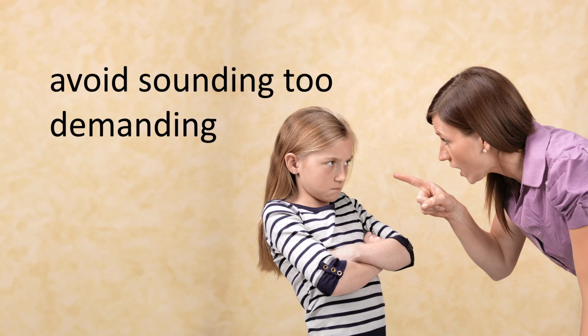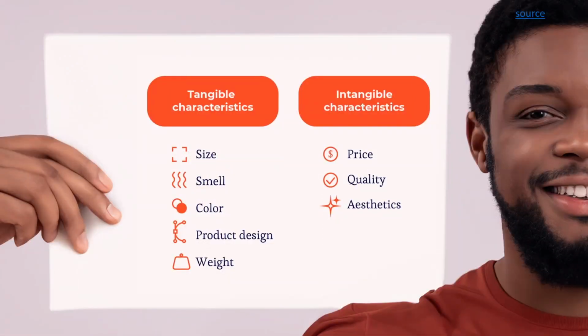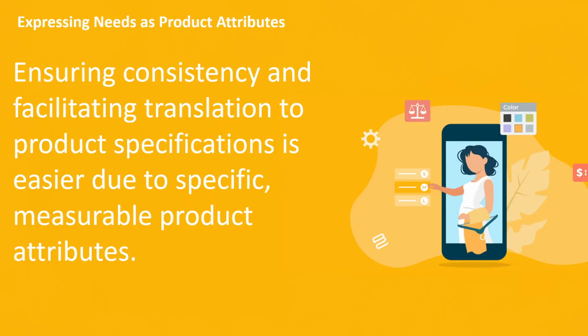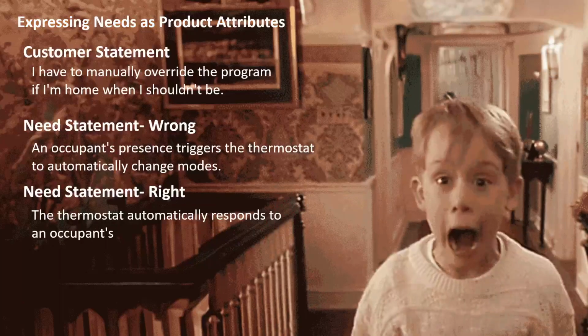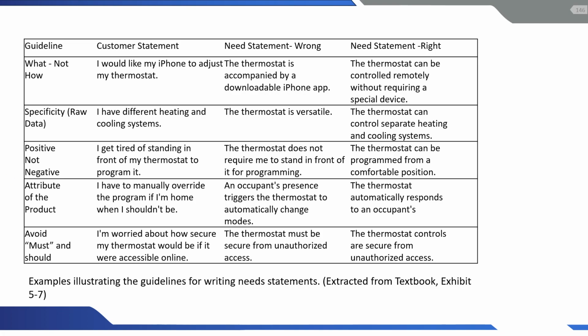And of course, when translating the customer statement into customer needs, it is important to avoid sounding too demanding. We want to ensure that our wording is aligned with the customer's view about their needs. So this table basically summarizes all five guidelines. Here you have the customer statement, this is something that you should avoid, and this is the proper way of translating the customer statement into the customer need.